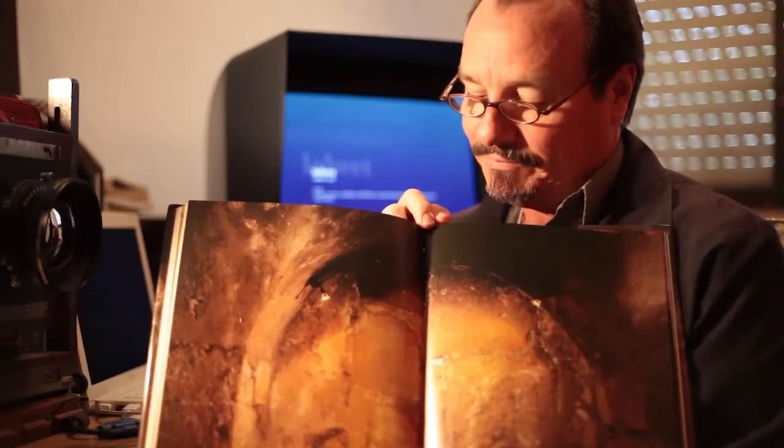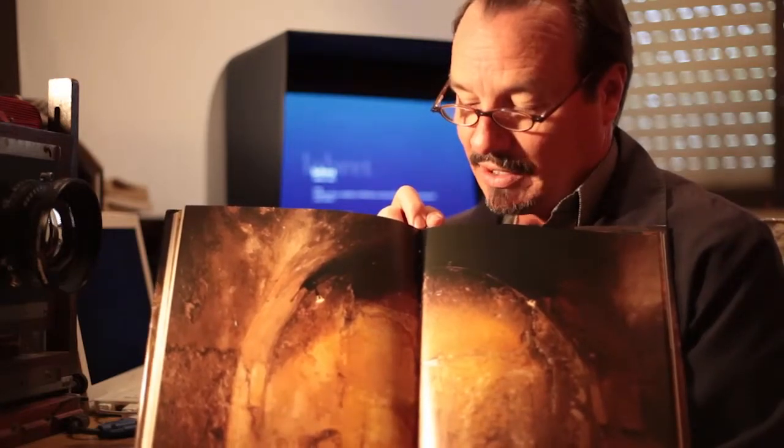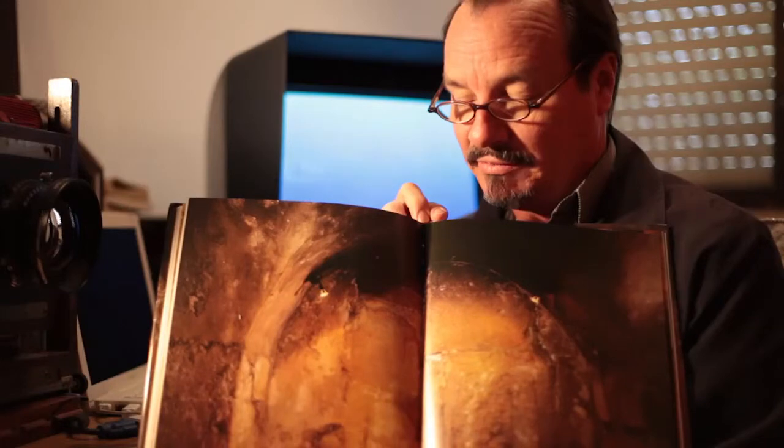So is that one exposure? Yes, it's one exposure. I should say it's multiple flashes for one exposure. In other words, the camera's set up, and either, I don't remember offhand, either I cocked the shutter several times, or I simply opened the shutter and fired the strobe several times.